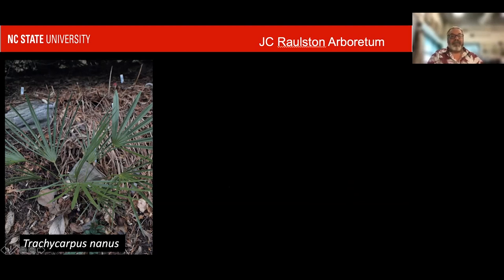Question about, will these take full shade? Yeah, Trachycarpus for the most part are very shade tolerant. They'll grow in sun to full shade. And where I've seen Trachycarpus fortunii growing wild, it's been in the shade. Now I've seen it kind of abandoned in cultivation, that looks like it's in the wild in more open areas in Asia, but you can tell that it is not naturally growing there.